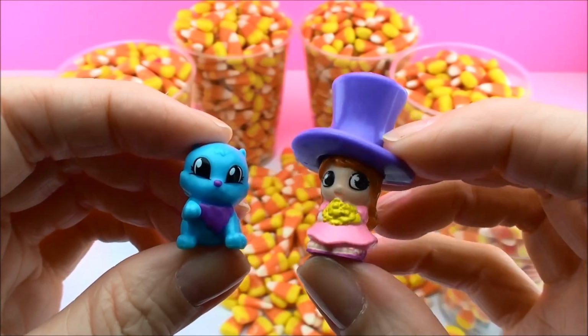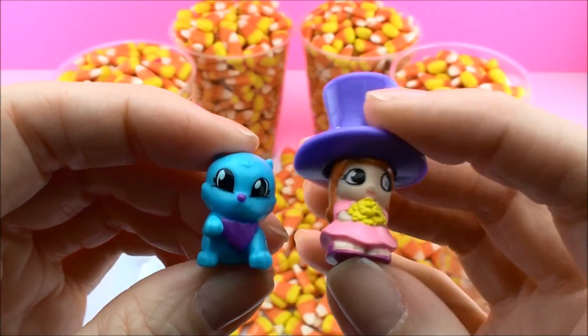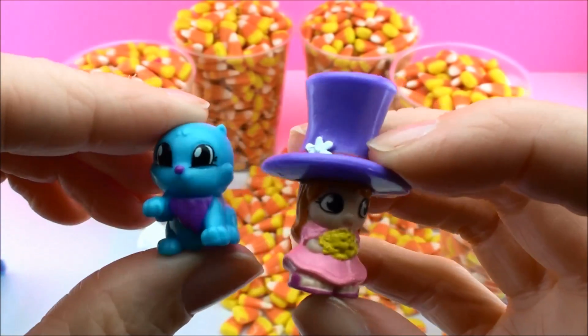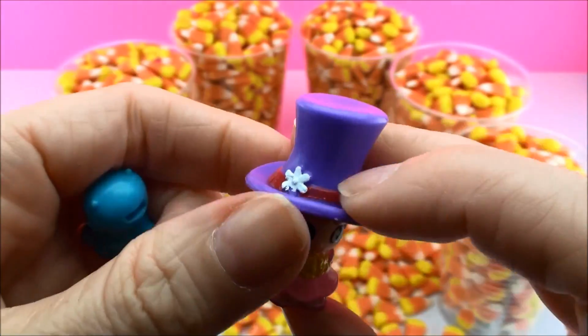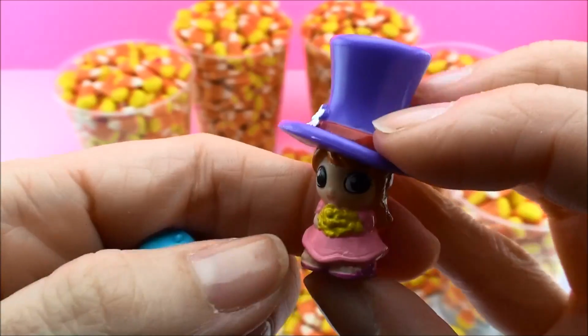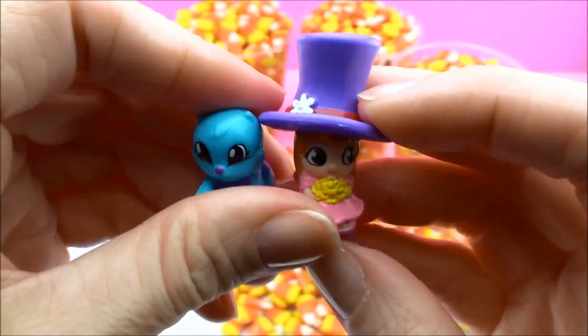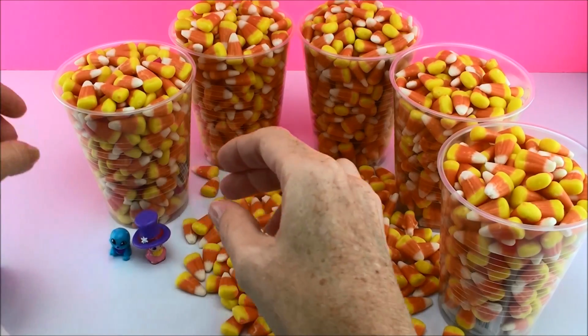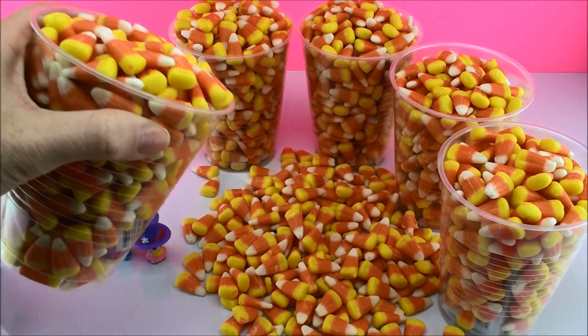So this is Fiona Flower and Carla Kitty, and they're both from the Gardenia collection. And this is her top hat, top do. Oh, they're really cute. Let's see what we get next.